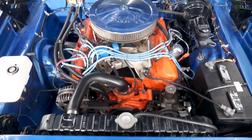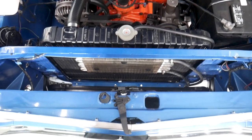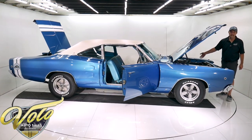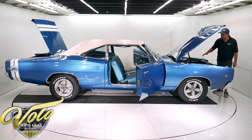Everything in here is clean. The brackets, the pulleys, the alternator, power brake booster, power steering. Don't take that for granted. A lot of Mopars were just bare cars without that stuff.